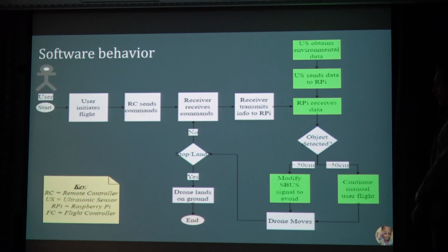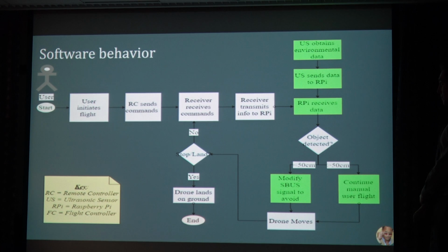The Raspberry Pi receives all this information and then determines whether or not an item is less than 50 centimeters away or greater than 50 centimeters away. And this is just an arbitrary number we use for our testing purposes. If it is less than 50 centimeters away, then we modify that S-bus signal accordingly to avoid said object. If not, we allow the user to continue manual control of the drone. If the user wishes to stop flight, they can, and the system will eventually come to a stop. If not, the cycle continues.